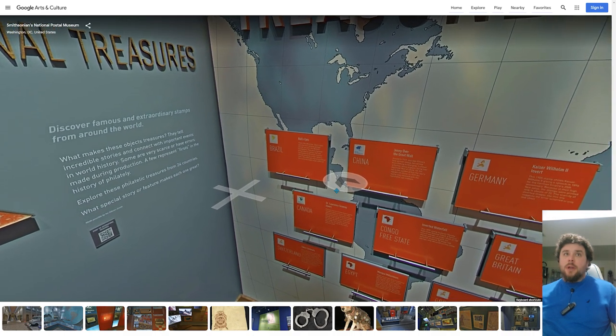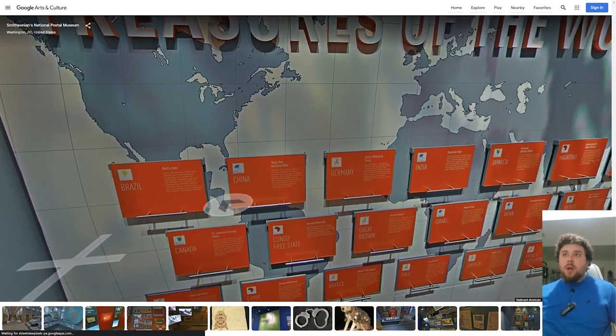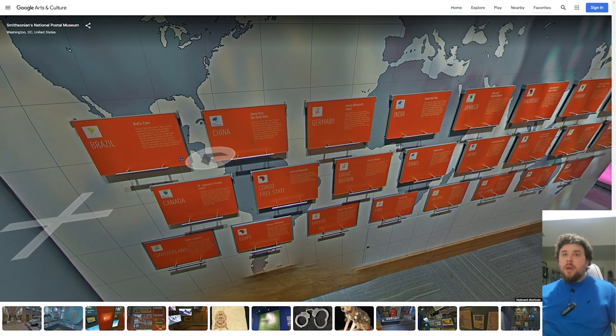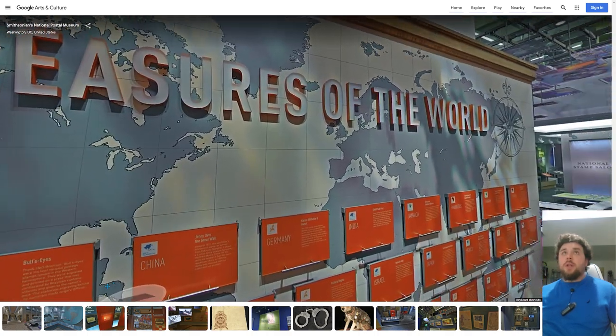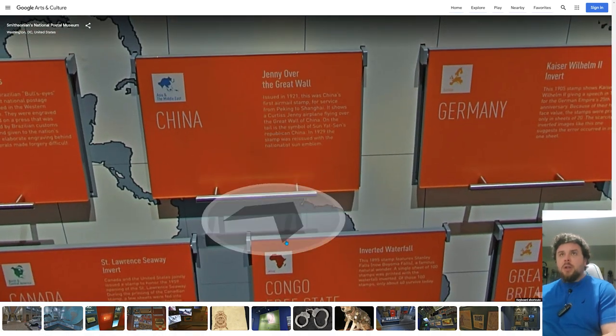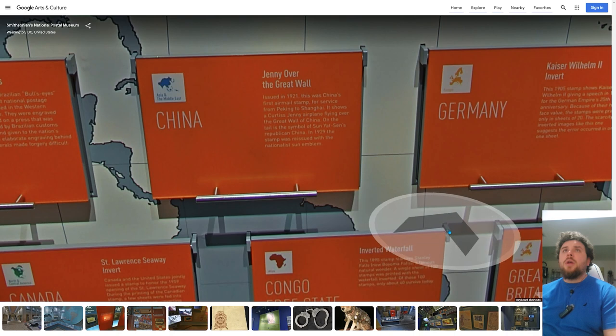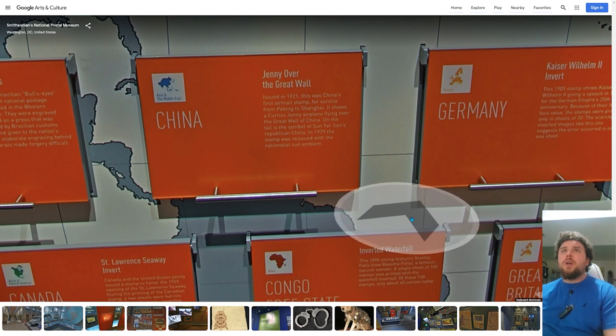Wow, so they have a bunch of philatelic treasures from 24 different countries. Oh man, I wish I was there, I would definitely take a look at each one of these. Treasures of the world. Look at this, what does it say? Jenny over the Great Wall in China. Issued in 1921, this was China's first airmail stamp service from Peking to Shanghai, shows a Curtis Jenny airplane flying over the Great Wall of China.